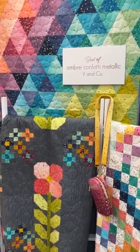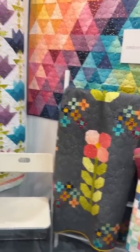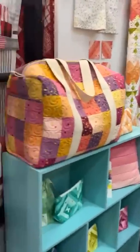Name of the flower quilt in Lindsay's booth? Paula, that is Goodness Grows. Goodness Grows is the one from Lindsay's booth.